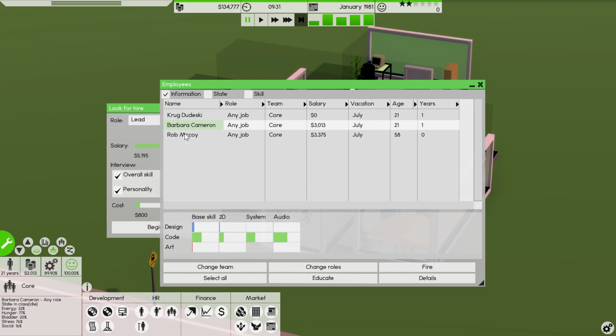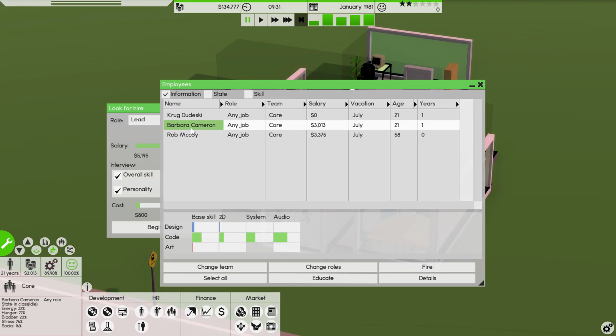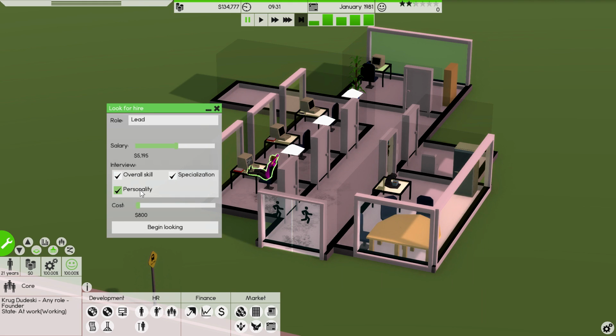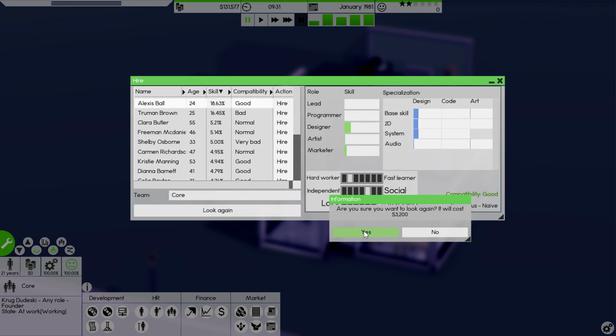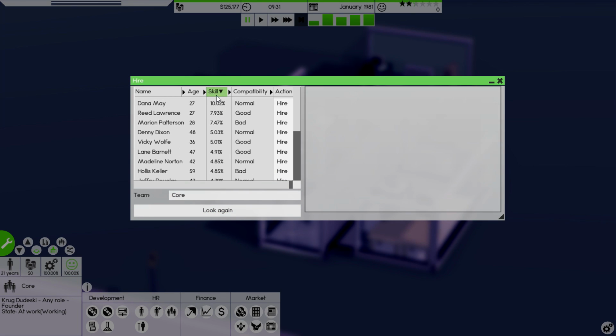And hire another employee. We need... If I'm doing an audio thing, I don't think audio art's really a thing quite yet. I don't know, I guess code or design. Whichever one. Ideally audio. Go for 3,500 salary. Spent a good bit looking. God, these are terrible. Look again. There we go. Good compatibility, 33%. Still not that fantastic. Let's look one more time. 10% is the best we got.